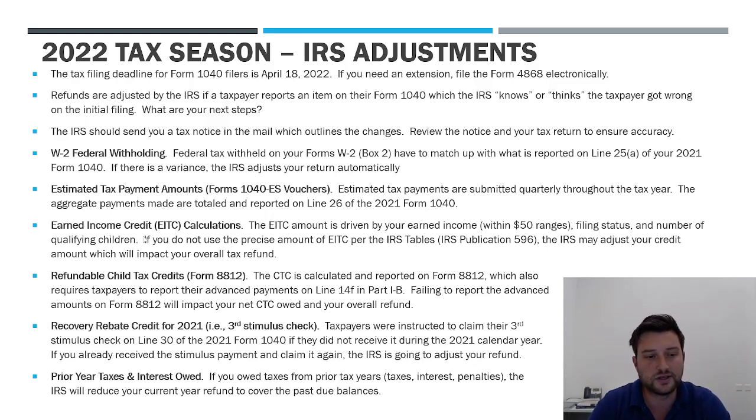All right, next one on the list is earned income credit calculation. So the EITC or EIC, however you want to abbreviate it, the earned income tax credit is driven by a couple of variables, right? So it's driven by what your earned income is for the year, and it's within $50 ranges. If you actually look at the tables in Pub 596, the ranges on income are in $50 increments, right? So you have to be very precise about what your earned income is in order to accurately find where you fall on the table. So your earned income, your filing status, and the number of qualifying children you have is ultimately going to determine what your earned income tax credit is.